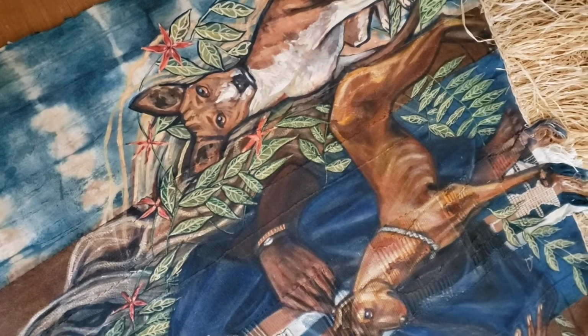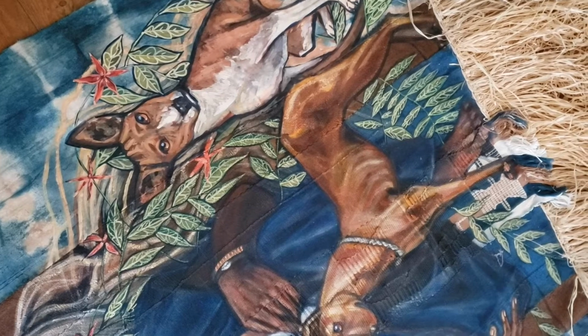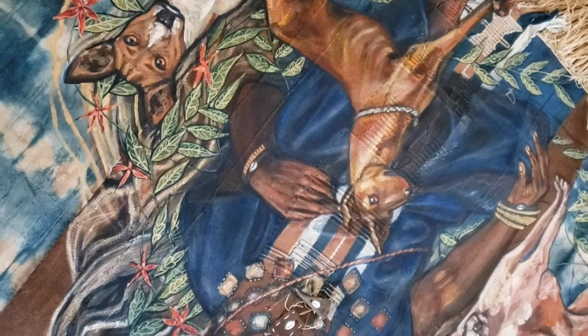So you'll see figures painted on traditional hand-woven cloth. You'll see elements of sculpture and assemblage. You'll see a lot of sewn elements. All of that is a part of my practice as an artist.